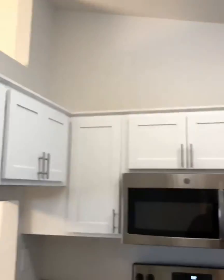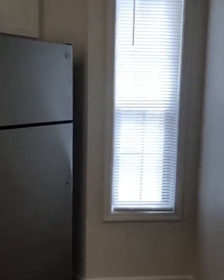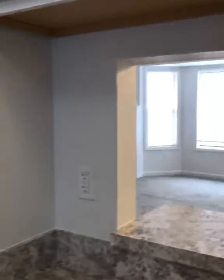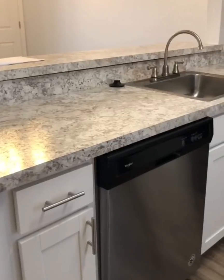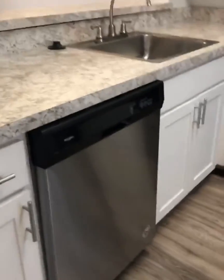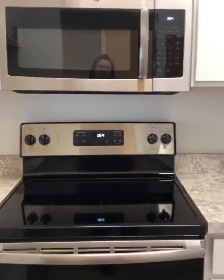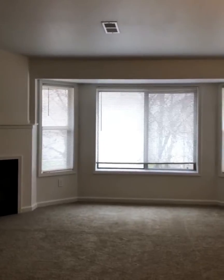It also has a cutout at the top of the countertop. And the kitchen window, which is nice, gives you extra light. And then again, that's your access out into your hallway and your access into your living room view. All units come with a dishwasher, stainless steel refrigerator, stove, and microwave.